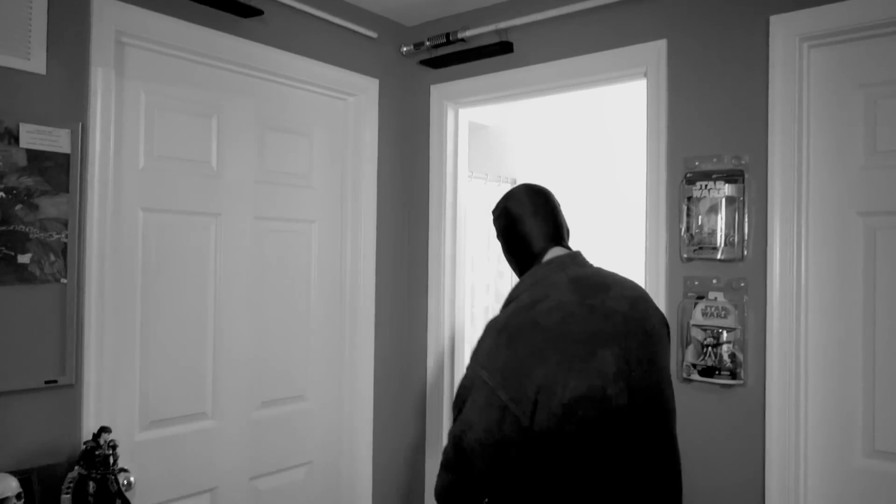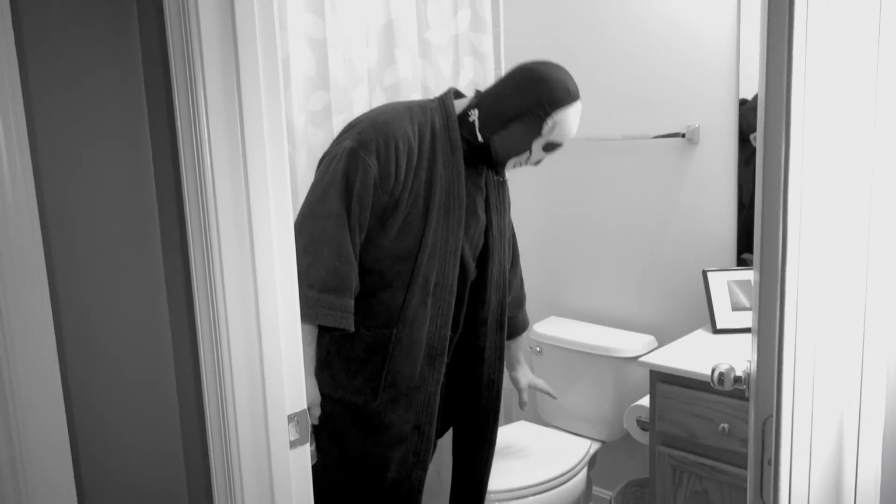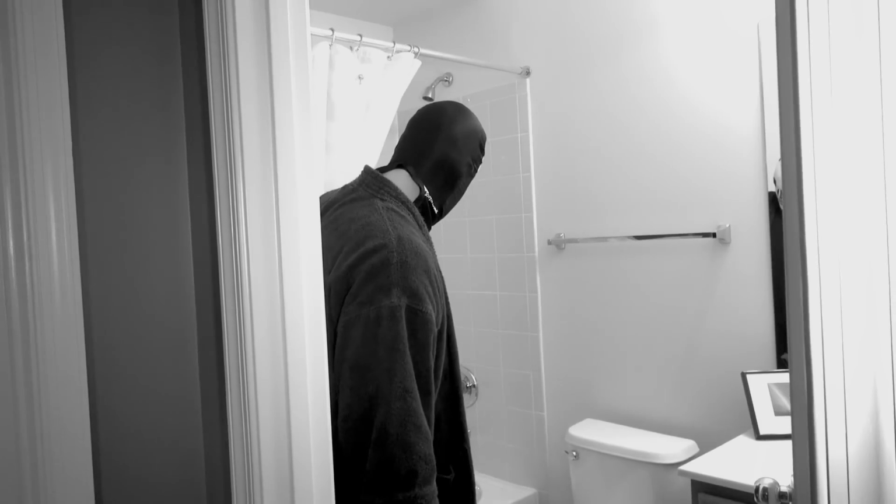This is usually where I go to the bathroom. That's where I do number 1 and number 2 in here. And then this is pretty much my dog's shower.